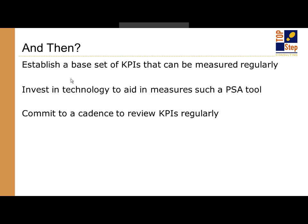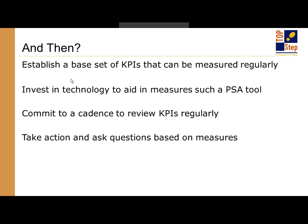So commit to a cadence to review your KPIs on a regular basis once you've established them, because without that cadence, you're not going to get that trending feel. You're not going to be able to make those strategic, proactive decisions in the future. And then take action. Ask questions why things are going up, why things are going down, why things are looking good, why things are not looking good, and then be able to make decisions for the organization based on the data that you have in front of you.